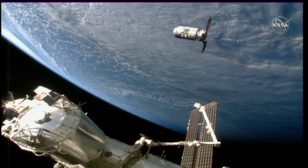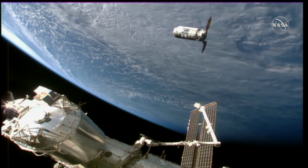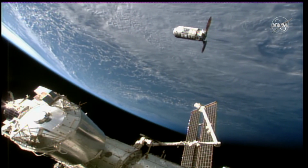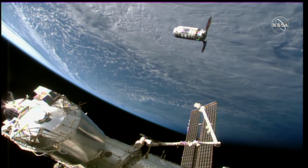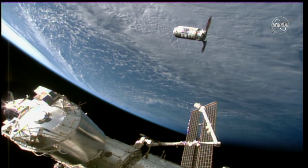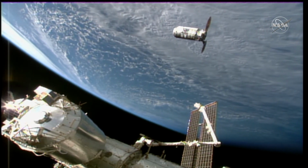Okay, Station Houston on Space to Ground 2. Cygnus is ready to proceed to the capture point. Expect approach to resume shortly. Station copies. Those words from Capcom Neil Nagata confirming with the crew that Cygnus has been given the go to proceed to the capture point.